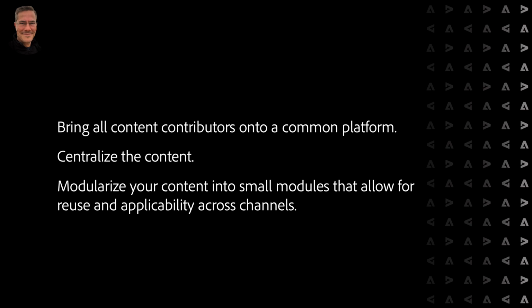Bring all the content contributors onto a common platform, centralize the content, get it governed, get it controlled on one central platform, and modularize your content into small modules that allow for maximum content reuse and applicability across channels. That will save you a lot of money in the end.